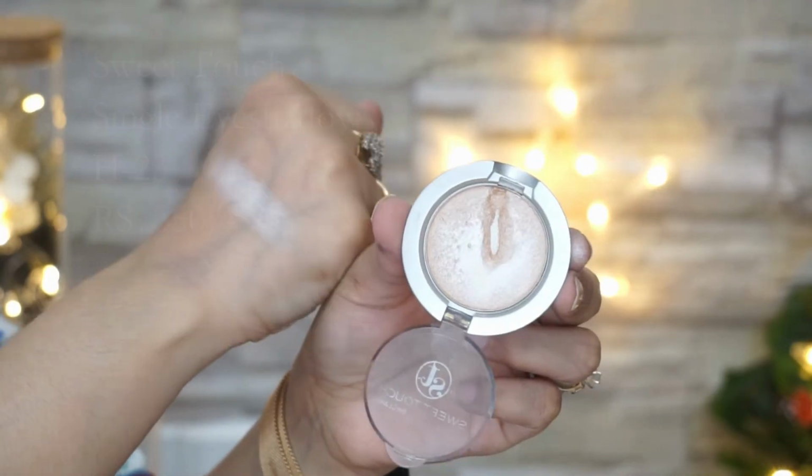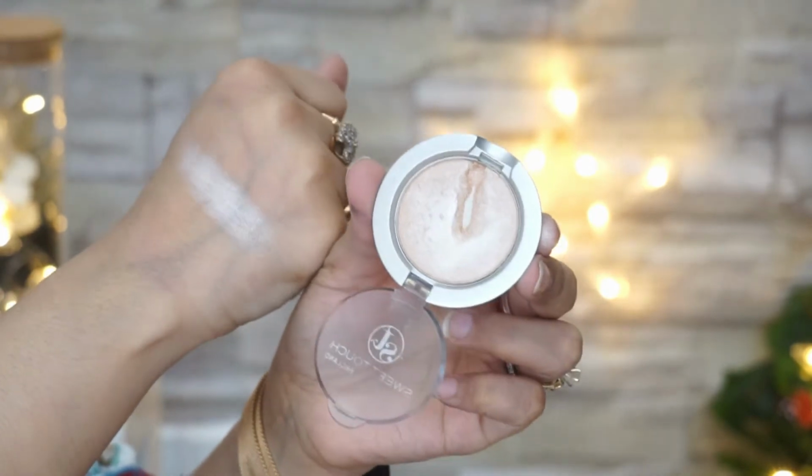These Sweet Touch single eyeshadows are very inexpensive and are pretty good. I've tried a few, but it's not the eyeshadow range that I am recommending right now. It's this specific eyeshadow. It is in the shade H23, and it is the most beautiful, most flattering, pinky champagne face highlight ever. I love wearing it on my cheekbones.